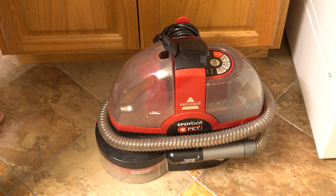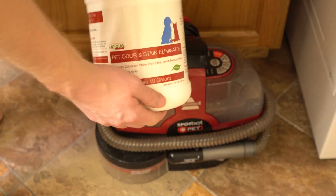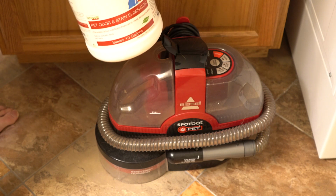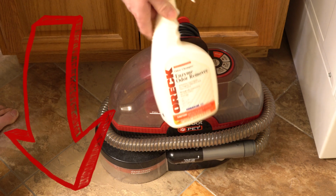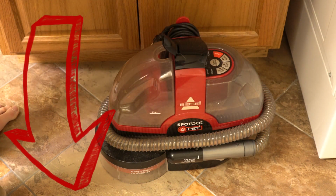Now, something I always use with this, I use this Unique brand enzyme-based cleaner. I really, really recommend this stuff. It's great. Not only does it get pet stains out, it doesn't overly clean the carpet, it doesn't leave clean marks in the carpet. It eliminates the odors. Just excellent stuff. And you can get the same stuff also with the Oric label on it as well, but I find it's more cost effective right now, at least, to get the Unique brand. So I would highly recommend that.